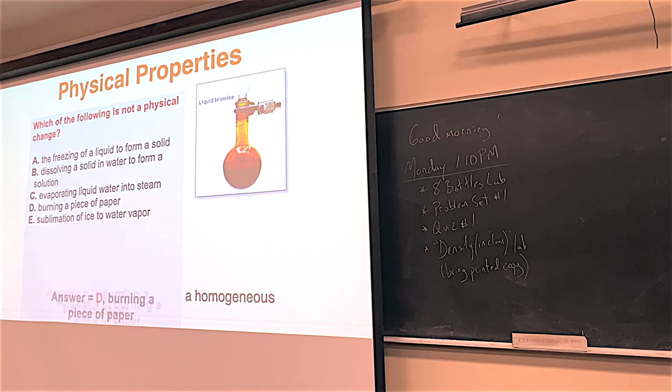So burning is a chemical property. That's not a physical property. You would have difficulty getting that burned piece of paper back to the syllabus. I don't think it's possible. It would be very, very difficult. So burning is an example of something that's not reversible. That would not be a physical change, because physical changes are reversible.